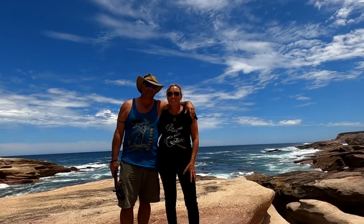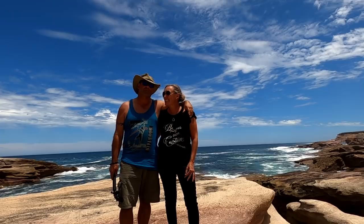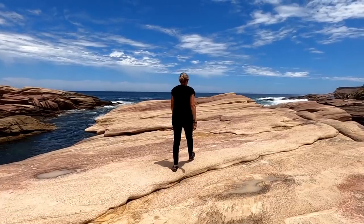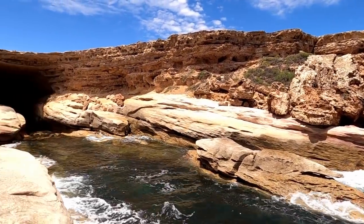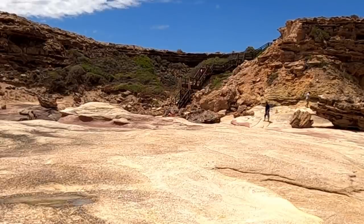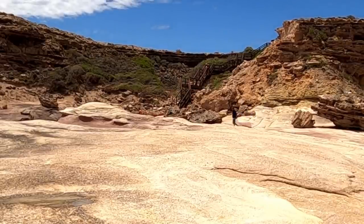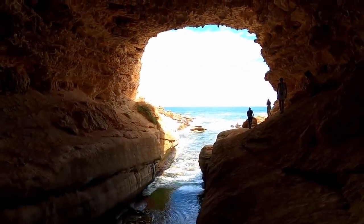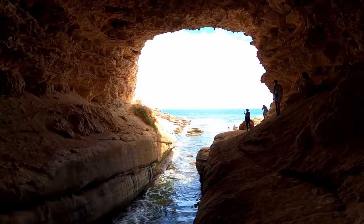Come to check out the Woolshed Caves, and so is the rest of South Australia, but that's okay. There's a lot of people, but the caves are still great. There's a stairway down, so it's easy to get down. You could even go for a little swim in the sort of rock pool-y crevice things down here if you wanted to, if it was calm. This is the Woolshed Cave.